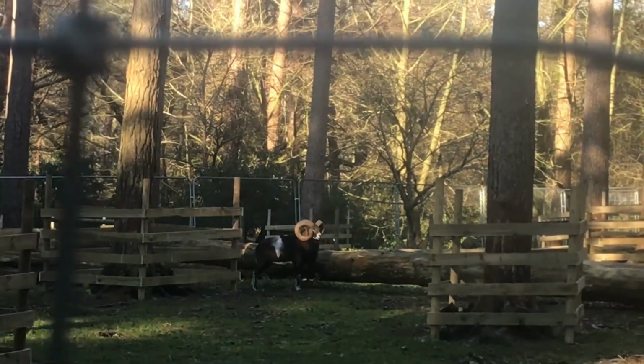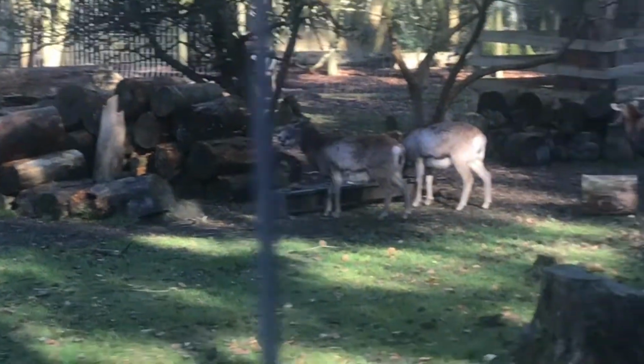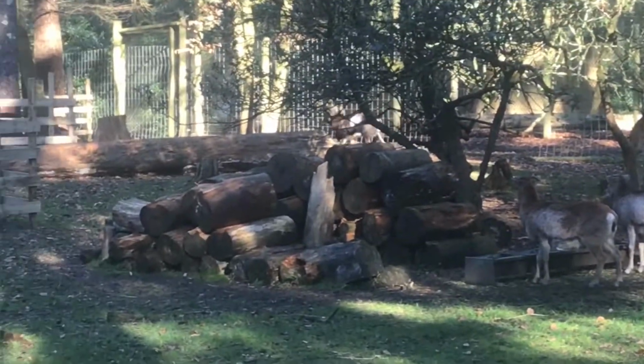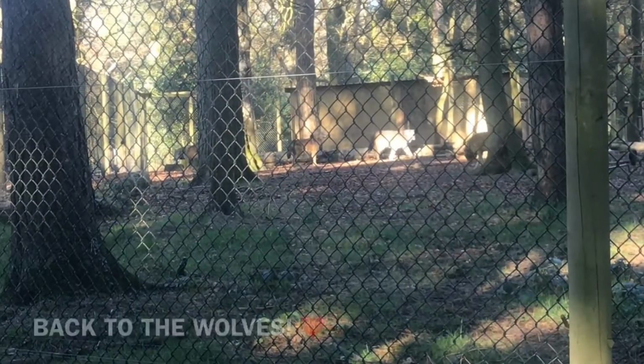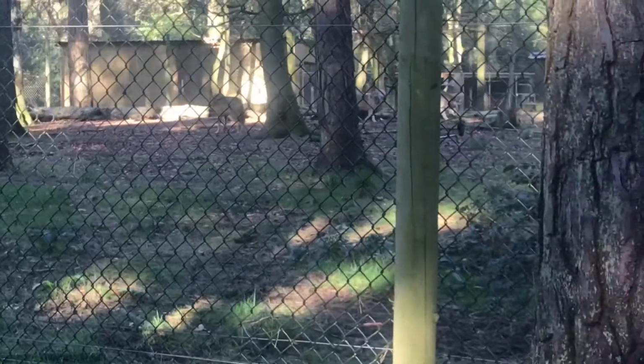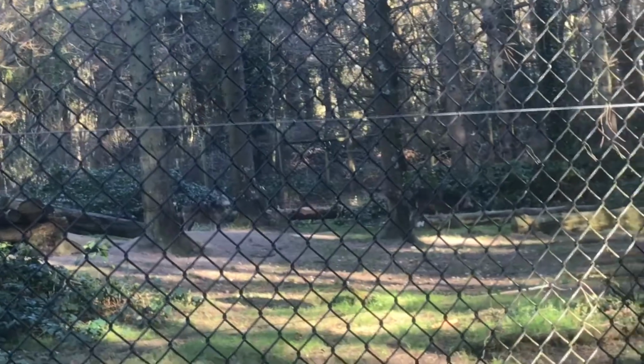Mouflon. Females, oh yeah, they've got no antlers. At the back there. How many of them are there? Five? Oh, one, two, three, four. It's the alpha.